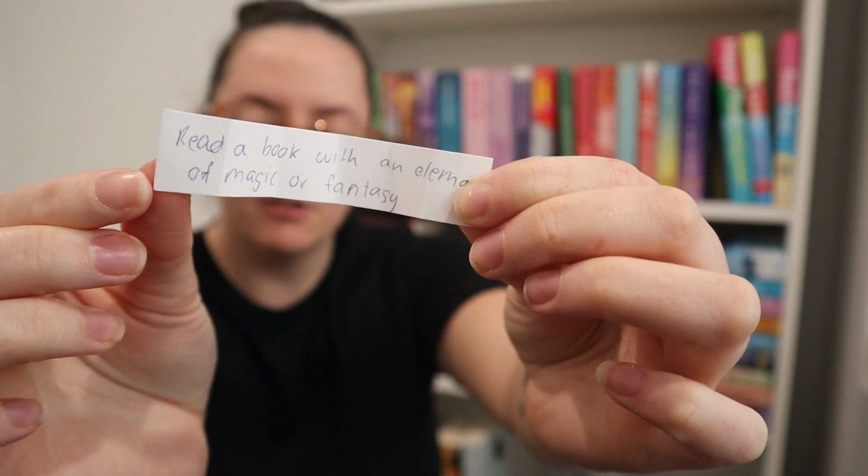So, for the 4th one, luckily, I'm so glad I did a romance book, to be honest. Next one is read a book with an element of magic or fantasy.